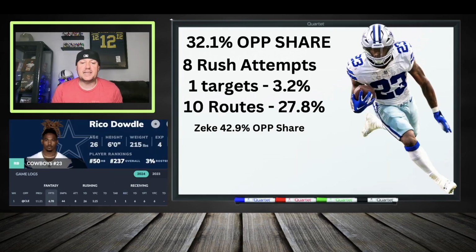Rico Dowdle and Zeke. This isn't just Rico Dowdle, but Zeke had a 42.9% opportunity share, while Rico Dowdle had a 32.1% opportunity share. That means touches and targets. So workload-wise, Zeke won, and really this is going to be matchup dependent.